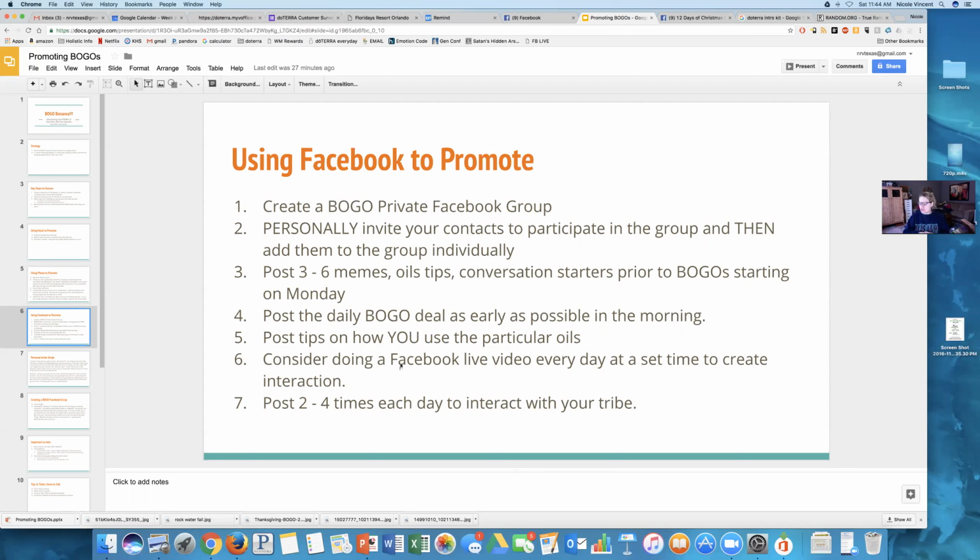Facebook Live, guys, is super easy. All you do is take your phone, go to your Facebook app, and go like you're going to make a post, and then there's an option of going live. You just type in the title, just say, hey, buy Melaleuca, get cedarwood free.